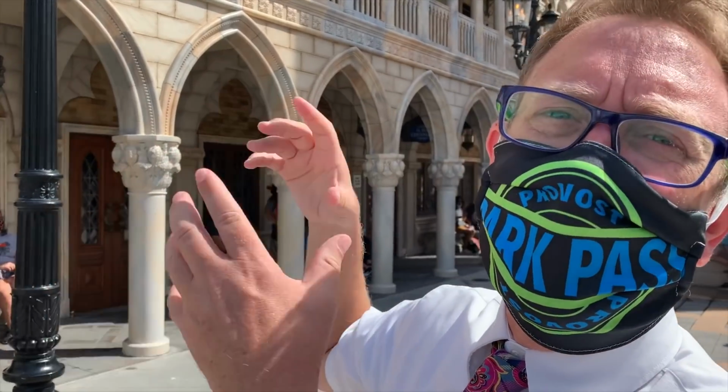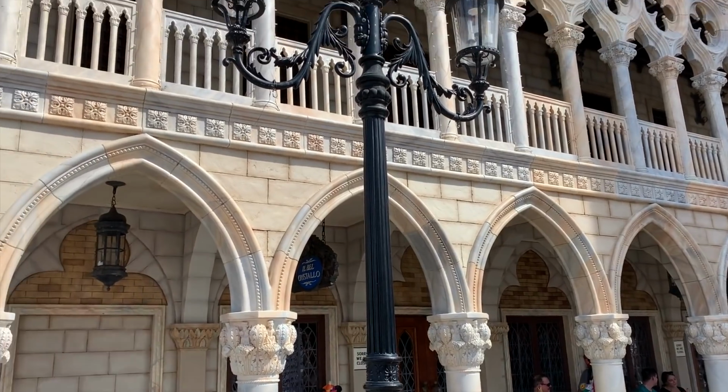All right, so this shop right here is called the Il Bel Cristiano. The exterior is supposed to represent the Sistine Chapel.